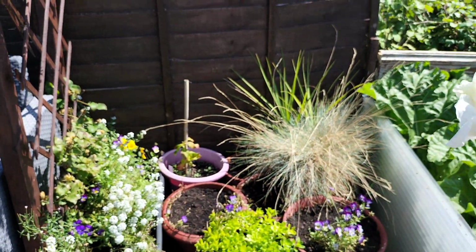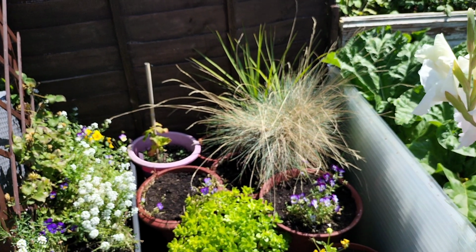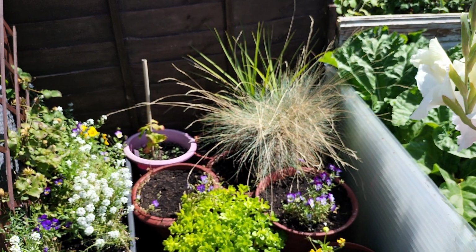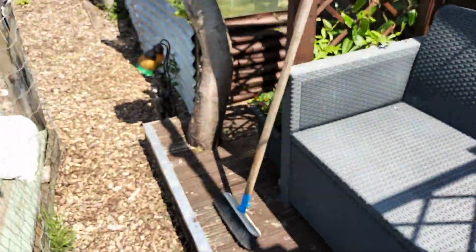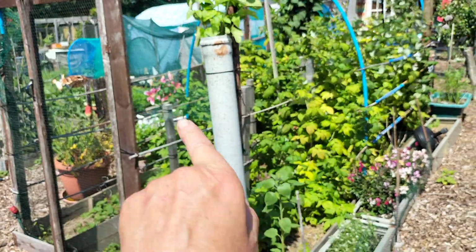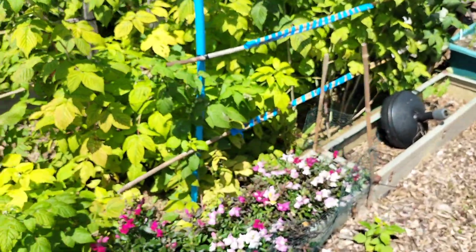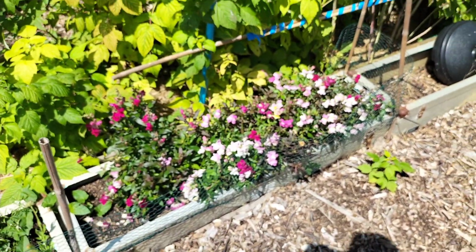These flowers didn't die back, they were dying back, so what I did is I just put some soil on top of them, so they should come back there. Sorry about the wind. Raspberry cage. Look at these snapdragons. They're beautiful, aren't they?